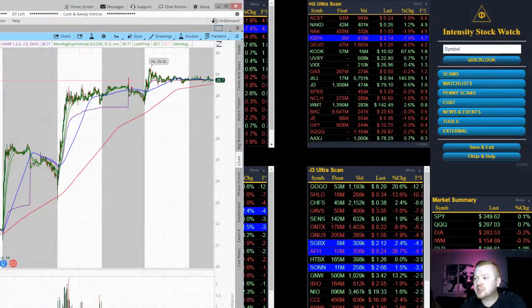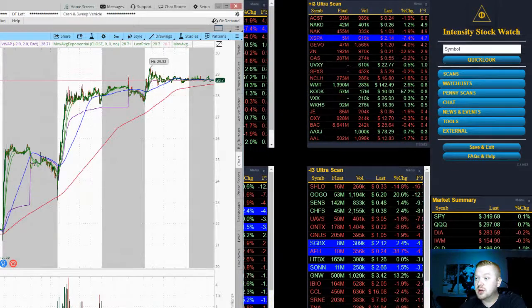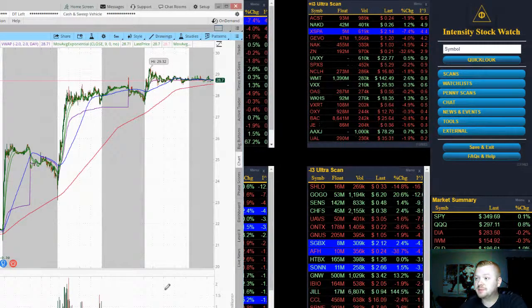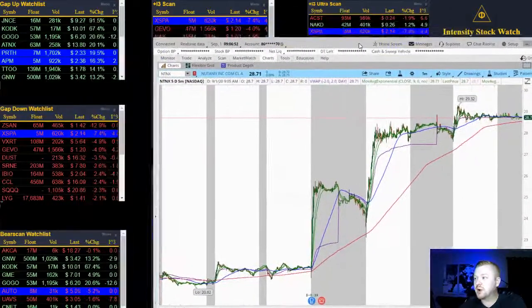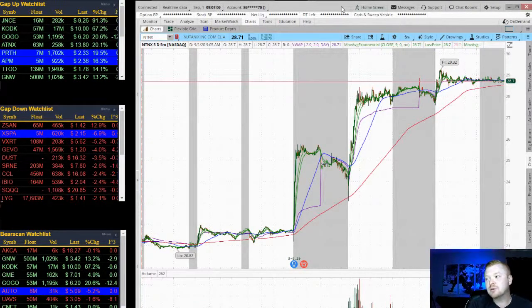So we'll be watching NTNX again today, probably over under 29.32 for another short here. We'll see what happens on it, if we keep grinding on up or if we start seeing some profit taken on NTNX. But I like it. It's opening up 28.70 right there at the PCL, previous close. 29.32 is previous high of day, so we'll be watching it against that.